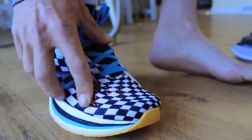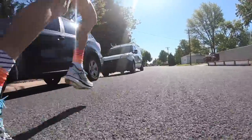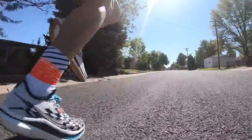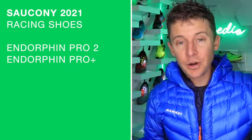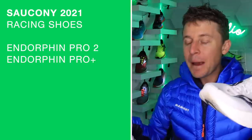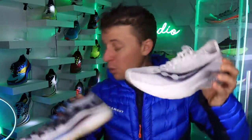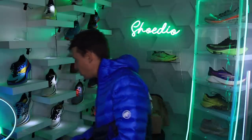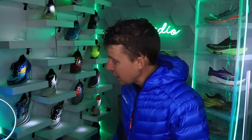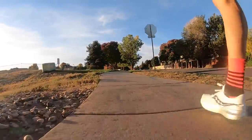Now, where everybody got really confused was the Endorphin Pro Plus. And let's turn on the scale right now. So there's the Pro 2, there's the Pro Plus, which was kind of like a soft release. I mean, not many people were able to get their hands on this shoe before it sold out. My biggest drawback to the Endorphin Pro Plus, let's put it on the scale. So here we go, in my size, 7.1 ounces for the Pro 2, and then the Pro Plus, looking at 6.2. That's significant.